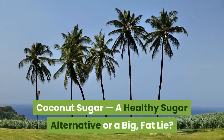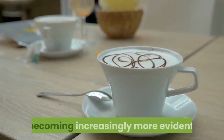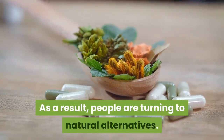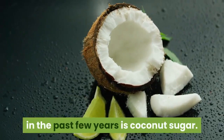Coconut sugar, a healthy sugar alternative or a big, fat lie? The harmful effects of added sugar are becoming increasingly more evident. As a result, people are turning to natural alternatives. A sweetener that has become very popular in the past few years is coconut sugar.